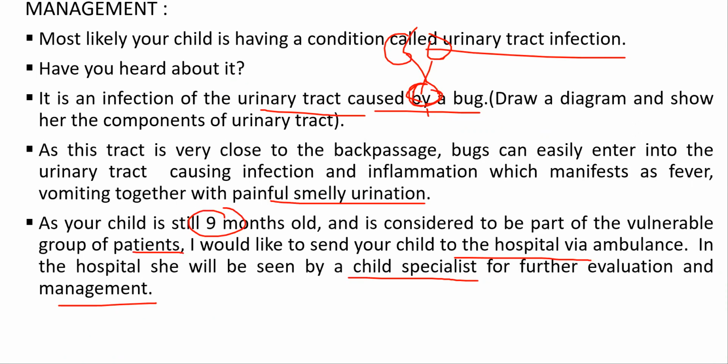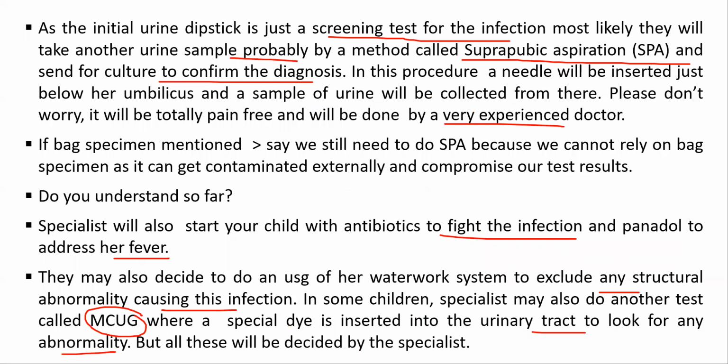So basically the treatment is: first discuss what is urinary tract infection, and explain why you are sending the child to hospital, because the child is less than 12 months. Any child less than 12 months with fever, vomiting, having any infection should be sent to the hospital for further evaluation. After 12 months, this same child, you can treat in your outpatient clinic.